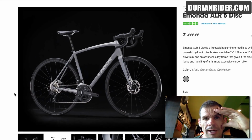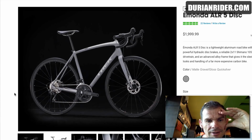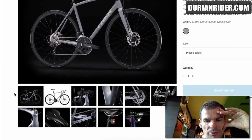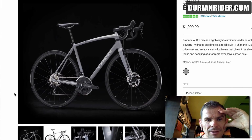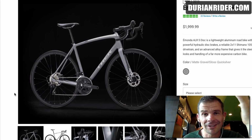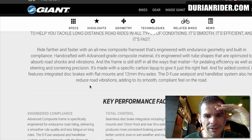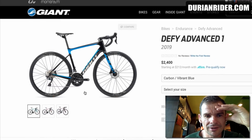Trek do such good paint jobs. Why aren't they showcasing it? I don't know. And the purple one looks good as well. But it's not a bad looking paint job. But Trek do such good paint jobs. So why are they? I don't know. That's messing with my head. Just like Giant makes such good bikes, and this paint looks alright to me. But I don't understand.